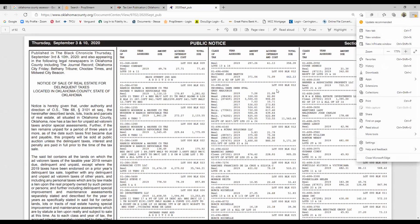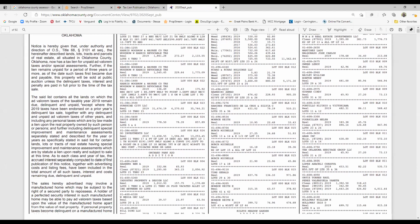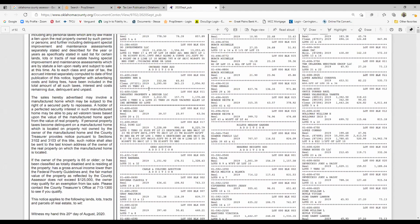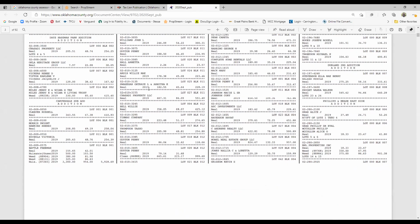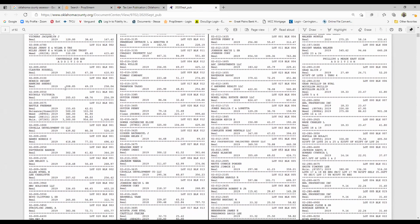So this is what the list looks like. It's got a bunch of numbers on there, and I'm going to show you what these numbers mean. I was looking at this earlier. I want to go to an area, so I'm going to be looking over in this area right here.